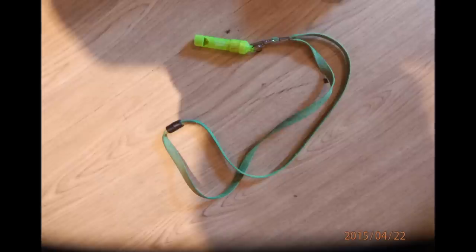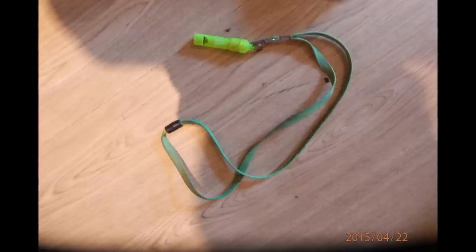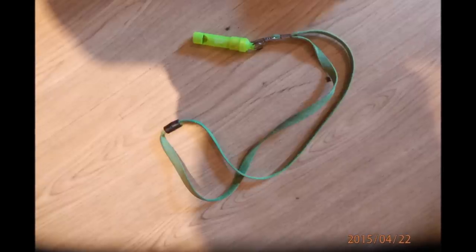Besides that, I don't really use it any other time, mostly because I don't find it necessary, and it's a little bit difficult to use when you're cycling. However, it can be useful because it does get the attention of other road users when you need it, and it is incredibly loud when you blow in it. When you're cycling, you're breathing in and out quite fast, so blowing through the whistle is going to be quite loud. So it can be quite useful.